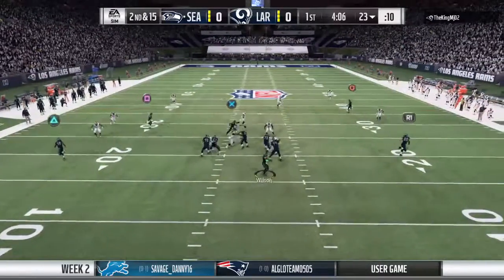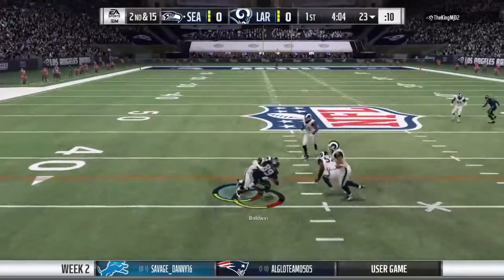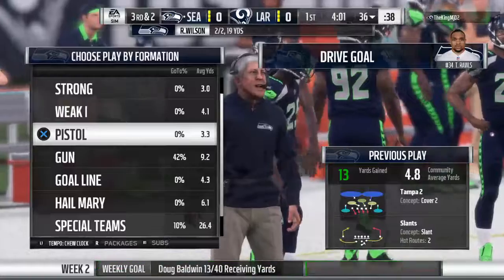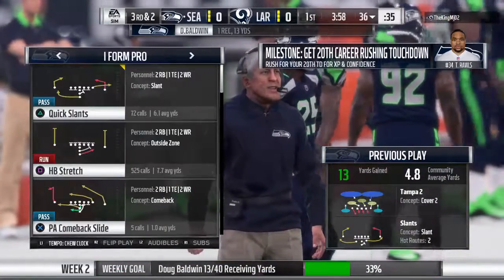On 2nd down, here's Wilson. And the grab made by Doug Baldwin. A good pickup there, 13 yards as they get closer for 3rd down.